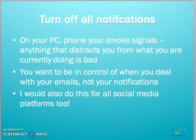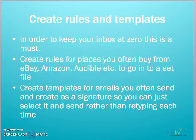So literally don't have any for your social media if you can help it as well. You want to be in control of your emails, not them in control of you. You don't want them or your customers dictating when you're going to do things. It's up to you and what fits with your schedule, because we all know that batching is much better, when you do things in batches.